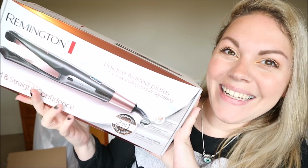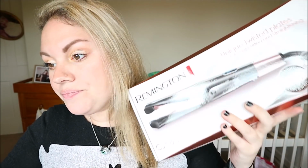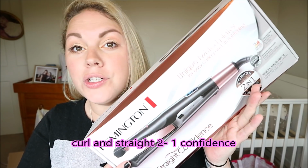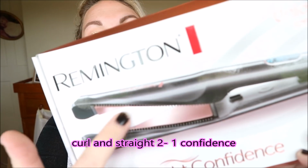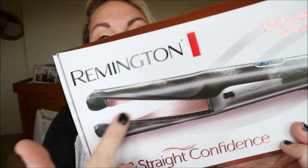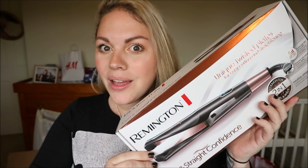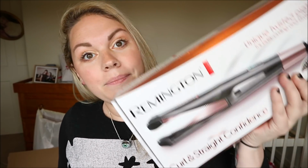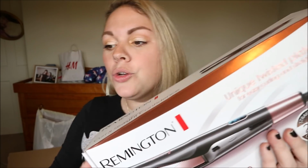I'm so excited. Basically, these are the Remington New Straight Confidence 2-in-1 straighteners, and you can see they've got a curve in them, so you can curl your hair with them as well, because I know some people can curl their hair with normal straighteners. Not me. So I'm very excited about these. You can buy these. I will link everything down below, but you're like, well, where do I come into this?